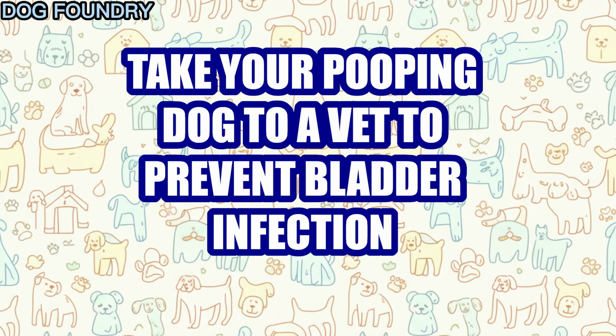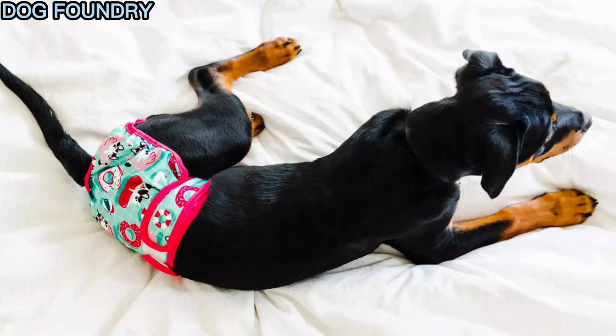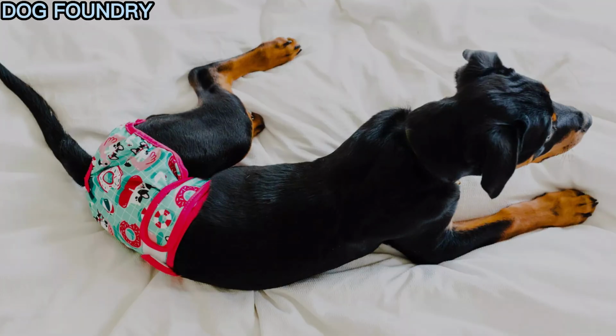House soiling due to dementia may be tricky to control. Start by taking your dog to the veterinarian to rule out bladder infections. If they are otherwise healthy, then consider using doggy diapers, which most dogs don't mind, but you will need to change them frequently and clean your dog as needed so that their hair does not stay wet, become smelly and cause skin sores.